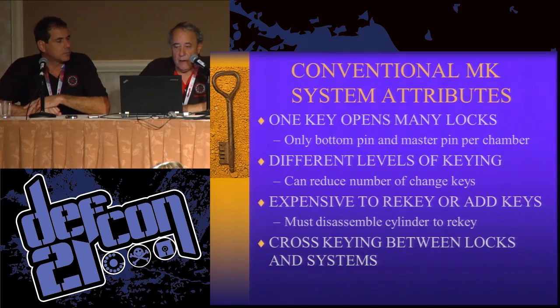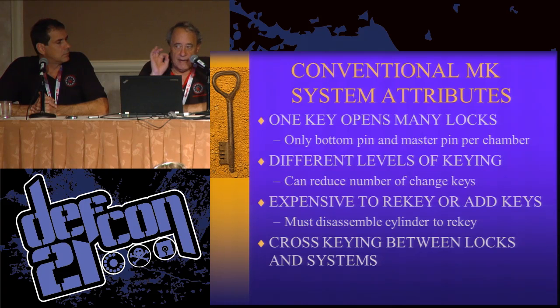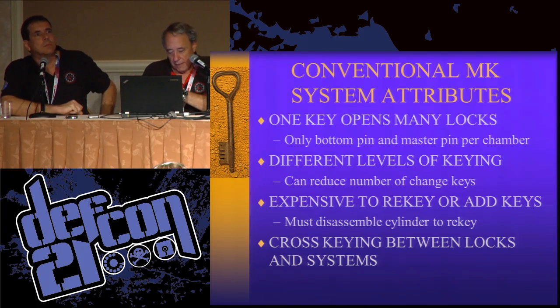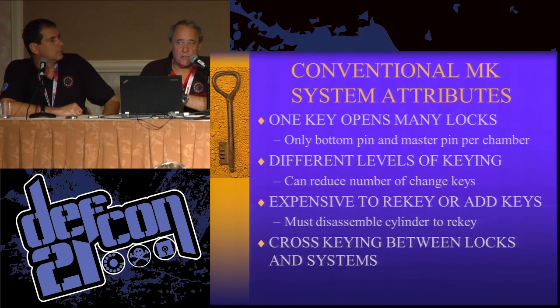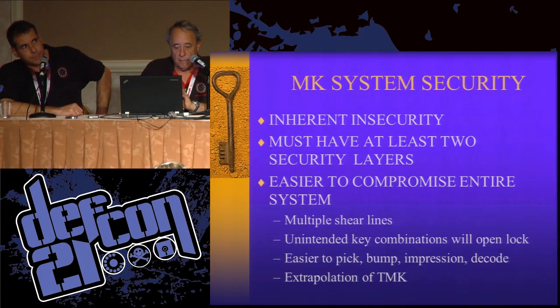Okay, so now let's talk about master key systems before we get to the attacks. In conventional master key systems and pin tumbler locks, we have one key that can open many locks, and there are potentially many different levels of keying because we have an extra pin in each chamber, and that creates a whole bunch of different shear lines. Conventional locks are expensive to rekey. You have to have a locksmith do it. And there are also what we call incidental master keys. There are a lot of keys that will open a master keyed cylinder that really aren't intended. And that's a problem.